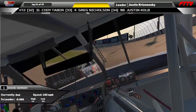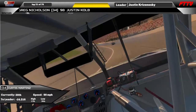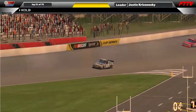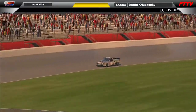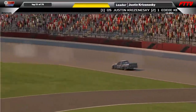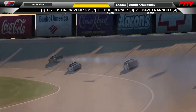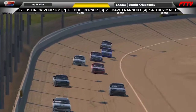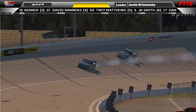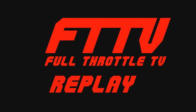Caution, we have another caution. Let's wreck off of 4. The 04 of Curtis Martin. I don't think he was the cause of the caution, but we'll have to see here. The lead race has been so good, man. We can't keep up with all the action. We'll have to see who that is. Looks like the 04 of Curtis Martin. The 77 smoking, so let's see what happened with him. Looks like he got the worst end of that.